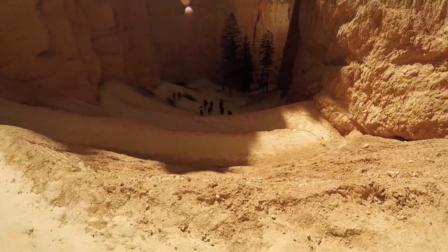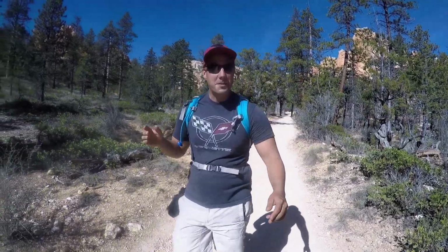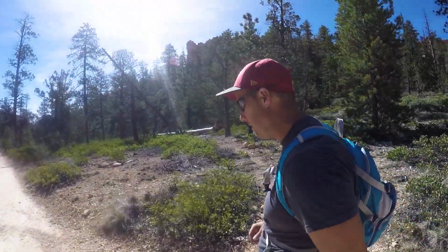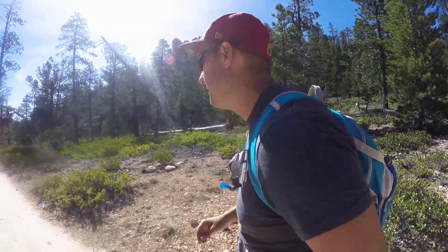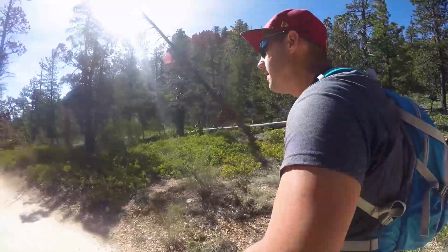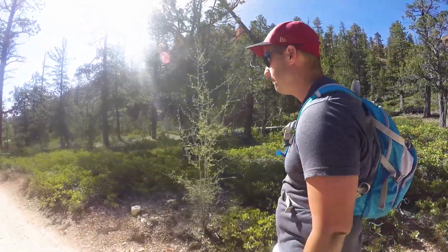Going down there. Lots of downhill to start the trail. But you know what that means? It can only mean one thing. Lots of uphill to finish. That's what happens when you hike down into a canyon.